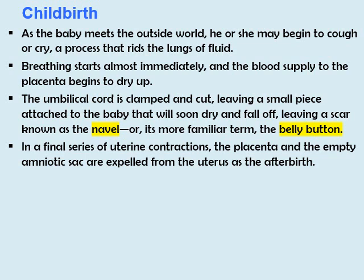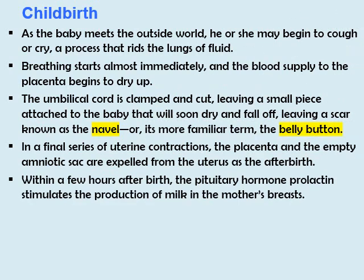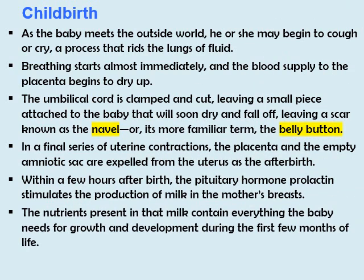In a final series of uterine contractions, the placenta and the empty amniotic sac are expelled from the uterus as the afterbirth. Within a few hours after birth, the pituitary hormone prolactin stimulates the production of milk in the mother's breasts. The nutrients present in the milk contain everything the baby needs for growth and development during the first few months of life.